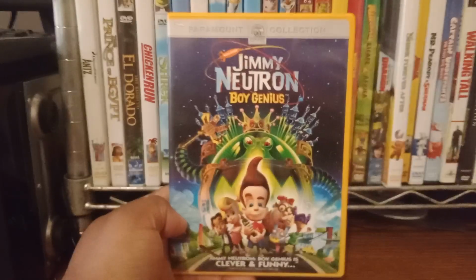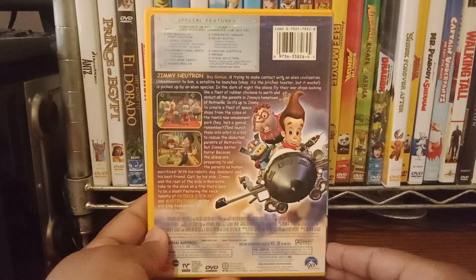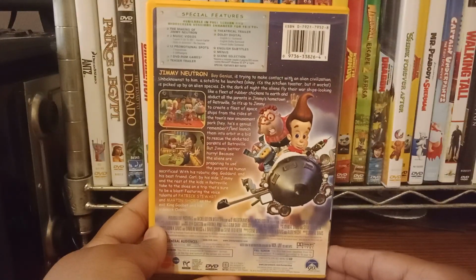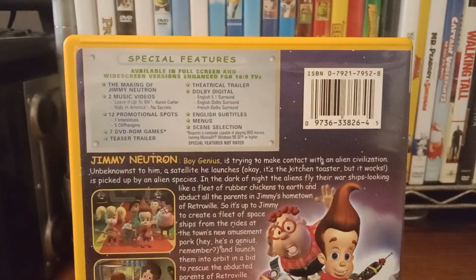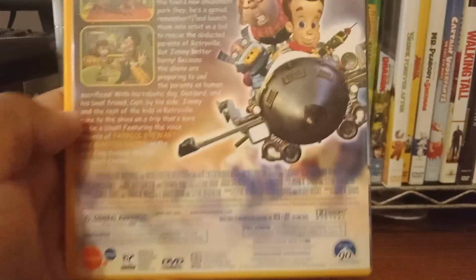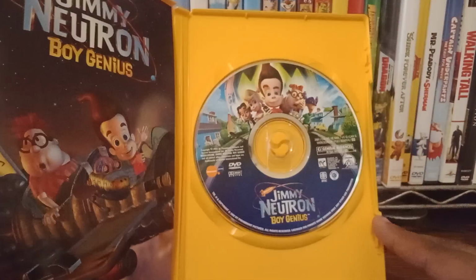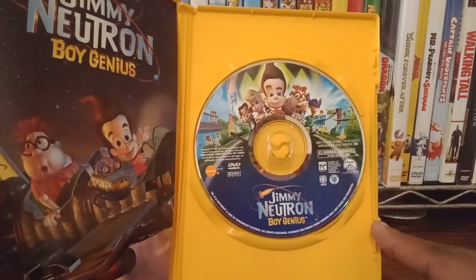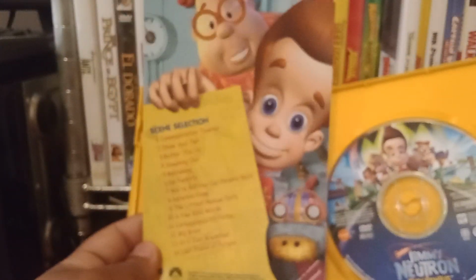Jimmy Neutron: Boy Genius. This initially came out in July of 2002, celebrating Paramount's 90th anniversary. This DVD has been out for Lord knows how long. This one is its original release with the orange case. You'll find much later releases with the Nickelodeon header on the top, though I believe all the discs are original. They printed a lot of these discs. Hell, when I had the Nickelodeon 6 movie collection, that was the original disc art.